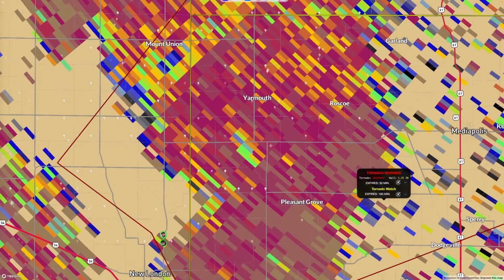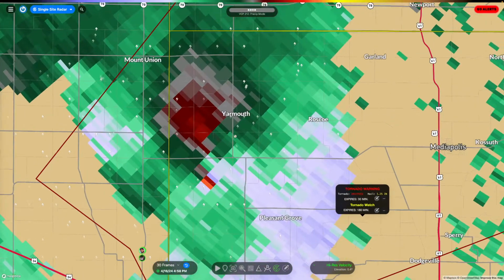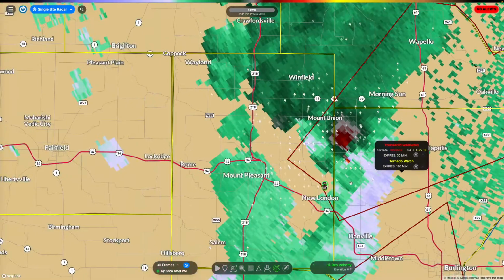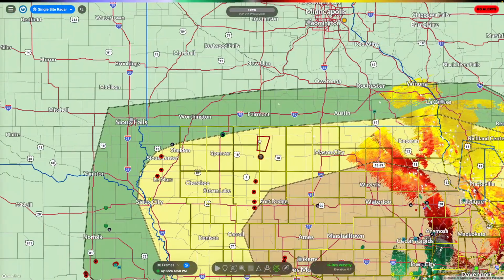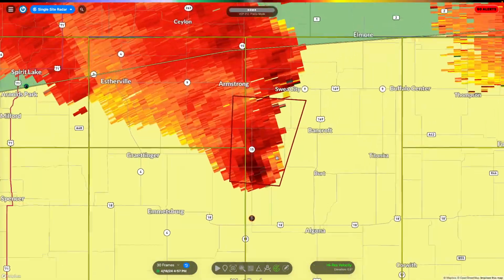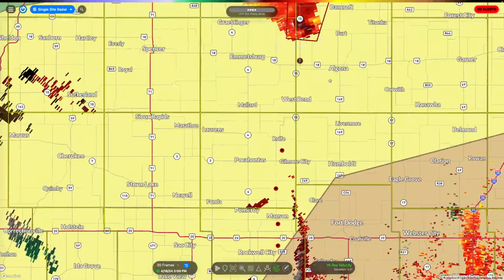And we still have a debris signature with that new update. Again, hopefully this goes to the south of Yarmouth. That could possibly happen, but we need to be prepared for the worst case scenario here. We did just get a new tornado warning. That is for this cell that we were watching earlier that was producing a tornado. It's produced like 6 tornadoes, or 4 tornadoes, but still.